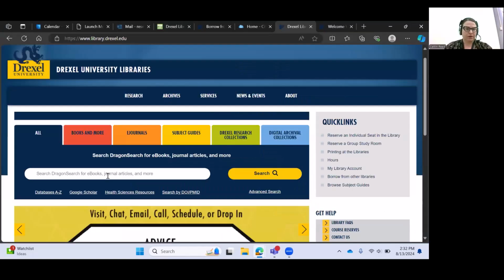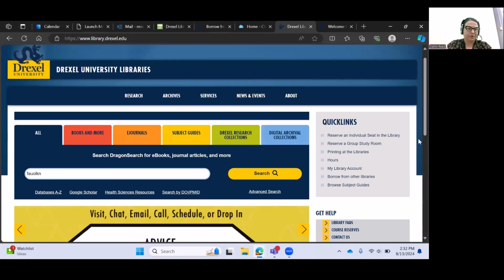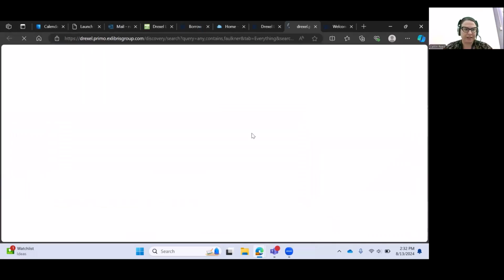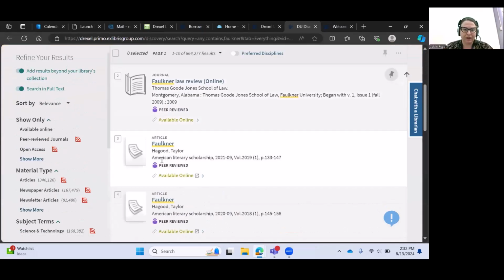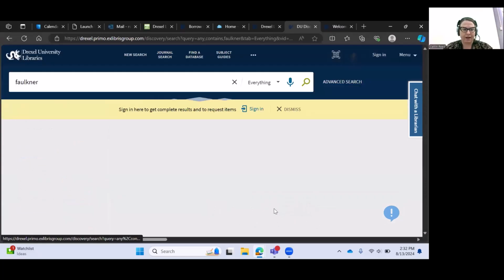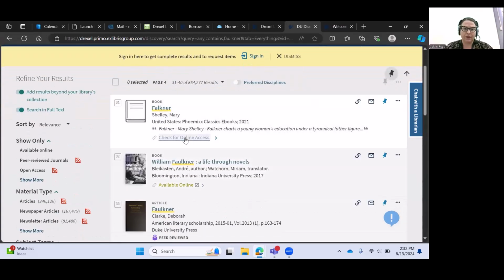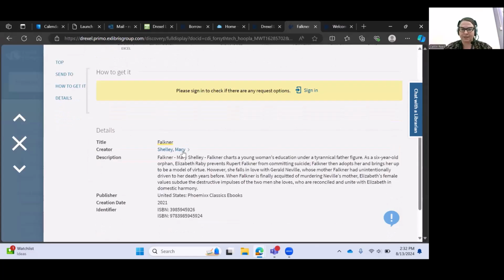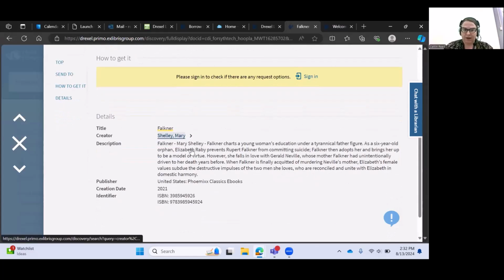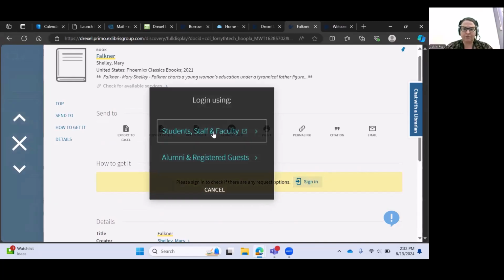Just follow Thomas's lead here, just to show you an example. All right, so let's find something that the library does not have. Okay, so I can come here, check for online access. It does not look like we have online access to this, so I'm going to sign in.